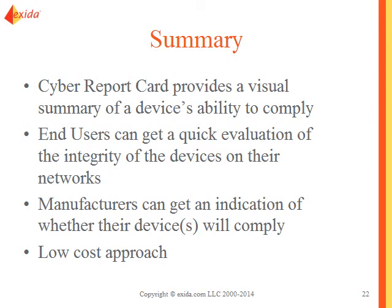So in summary, this report card provides a visual summary of a device's ability to comply with the standard. It includes, as I mentioned earlier, the 62443 portions that are released, but we're also looking at the unreleased portions to cover as much as possible. It gives the end user a good feel for whether the equipment on my network is robust enough that I'm going to be able to handle most of the security issues I'm likely to encounter, and the system will still be able to carry on doing its job.